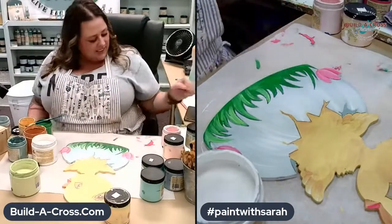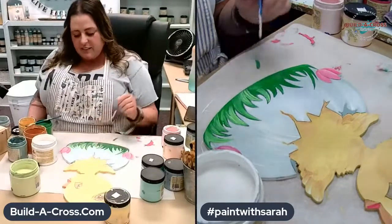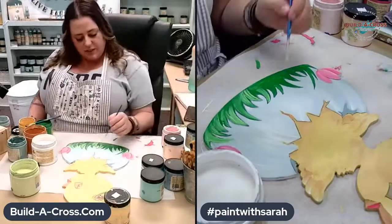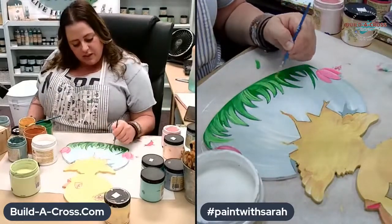So I'm swiping this limeade through the evergreen to give the illusion of different types of blades, some behind, some in front.